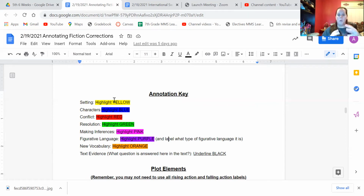Text evidence. What question is answered in the text? Okay. So if you have 5 questions, somewhere in your passage, I should see where you got the answers for question 1, where you got the answer for question 2, question 3, question 4, and question 5. You need to underline that part of the text and then out to the side, write Q1, Q2, or question 1, okay?